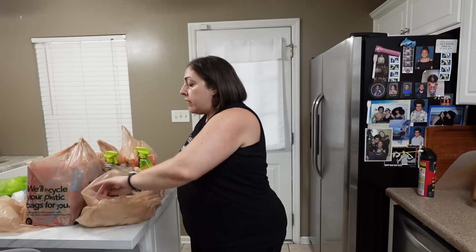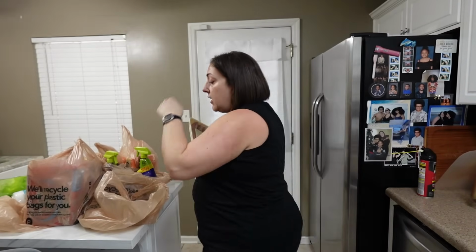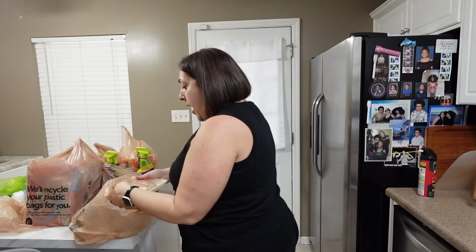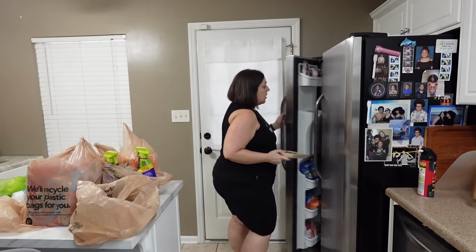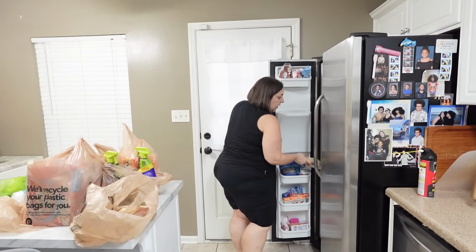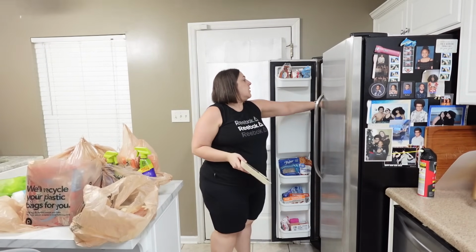But I want to show you a haul from Publix real quick. So these right here, love. I talk about these all the time. I'm obsessed. It's the Italian chicken sausage, and they're only 120 calories, 5 grams of fat, and 17 grams of protein per link. They taste just like Italian sausage.